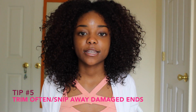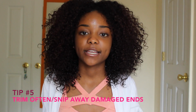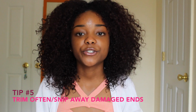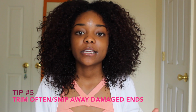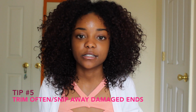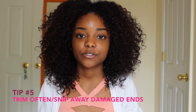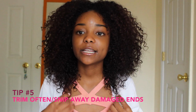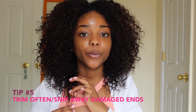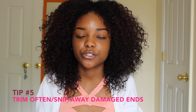But I can't stress enough how much split ends and damaged ends are a big setback, because you're not going to see any results. You will see tremendous growth if you just get rid of those ends, or whatever is probably holding you back. You don't want scraggly ends, because split ends will continue working their way up the hair shaft, and you don't want to have more damage than you already do.